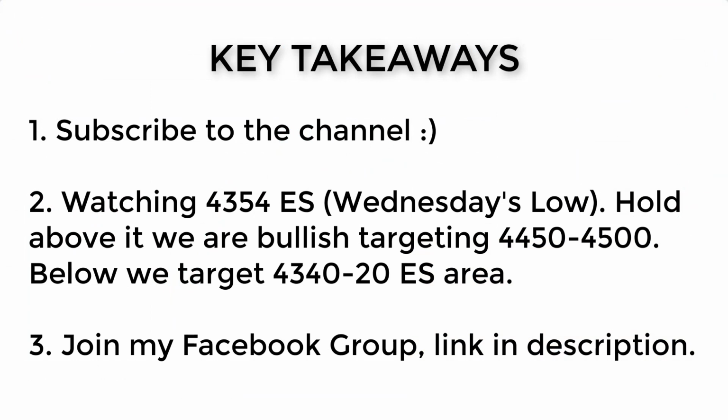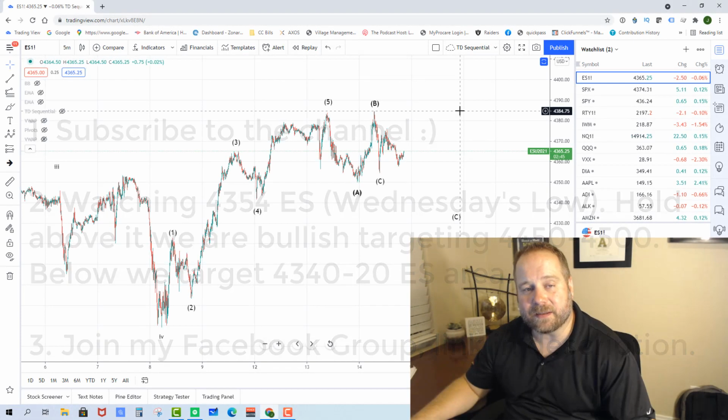Okay, guys, key takeaways for today. We're watching basically this 43.54 level. If it holds above that level and breaks out to new all-time highs, then we're targeting 44.50 to 4,500.